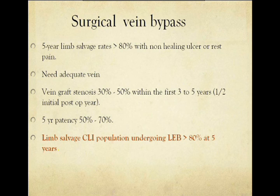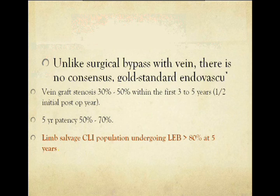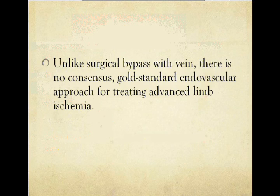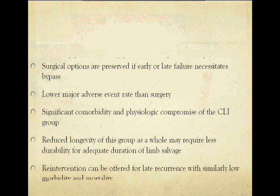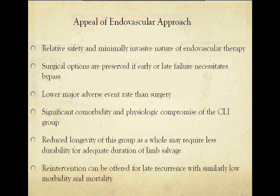Unlike surgical bypass with vein, there is no consensus, no gold standard endovascular approach for treating advanced limb ischemia with endovascular means. However, the appeal for endovascular is that it is relatively safe and minimally invasive. Surgical options are preserved if early or late failures necessitate bypass. I'm not going to go into this point right now, but this is debatable.